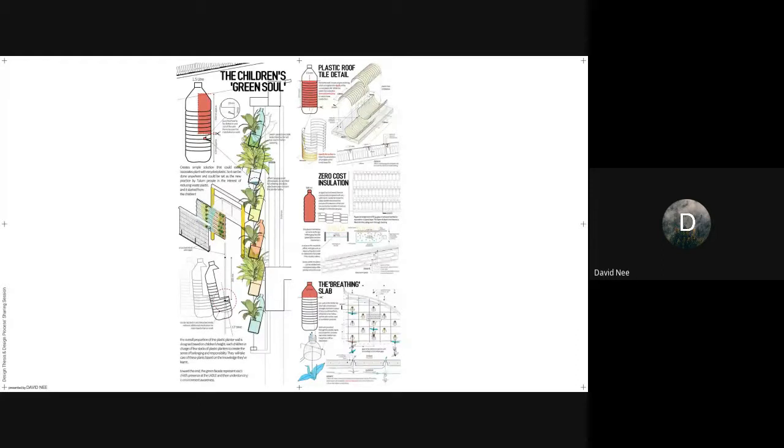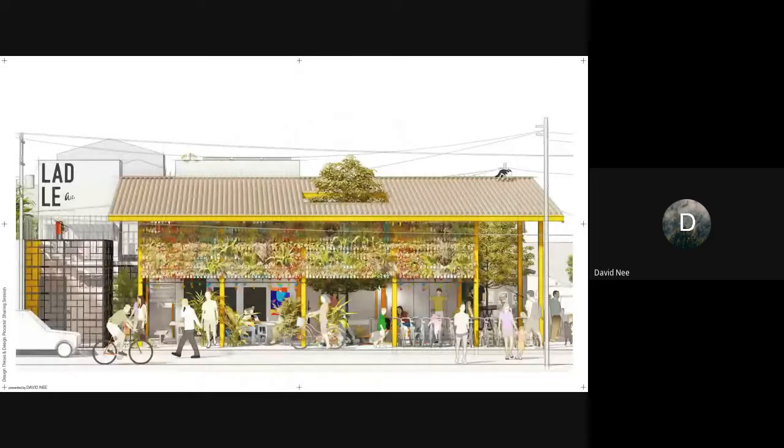At a certain point, it can also be used as insulation, but not every part of the solution works out eventually. So yeah, this is the final look of the building, with a stretch of facade that is full of planter boxes, and that sort of becomes like an identity, or the spirit of the philosophy of the school.